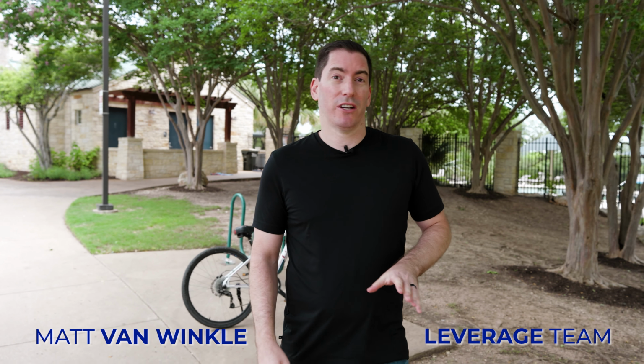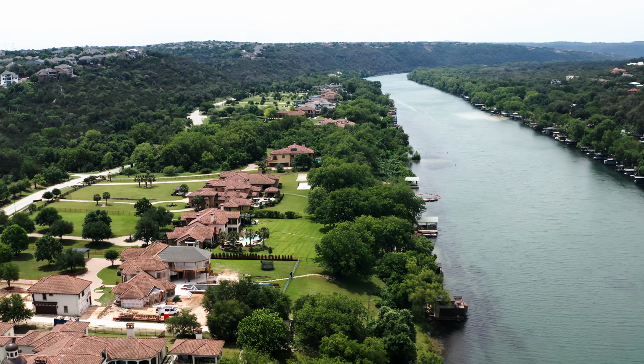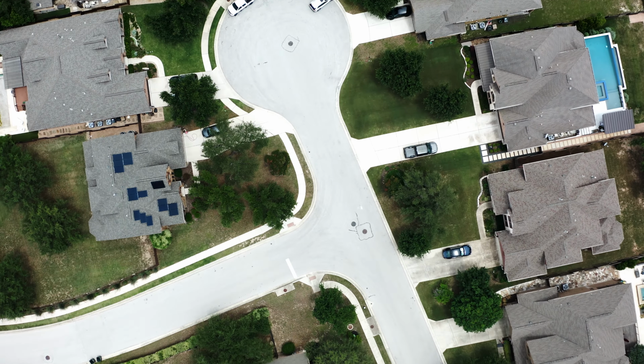After living and working in Steiner Ranch for the past years, I've noticed something. The families that love their home usually didn't pick the house first. They picked the right part of the neighborhood first. With over 30 different sections in Steiner, it's easy to assume that they're all the same, but they really aren't.